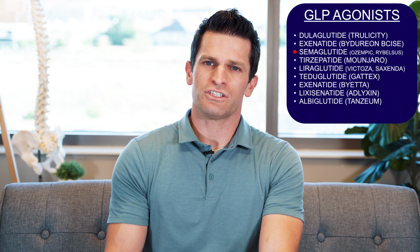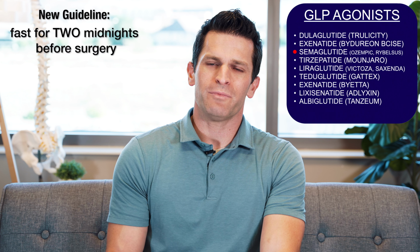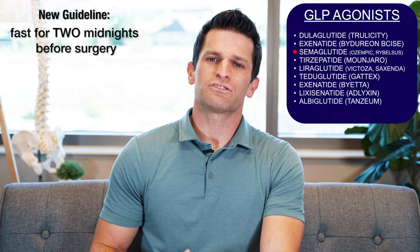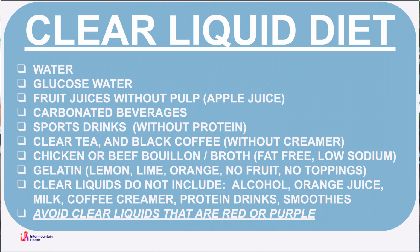If you have been taking Ozempic or one of the other GLP agonists, you are not supposed to eat anything for 2 midnights before surgery. Typically, patients would be instructed not to eat anything the night before surgery, like at 11 p.m. or midnight. But the instruction is to not eat anything for 2 midnights. We had a patient recently who had surgery on Tuesday evening, and she had not had anything to eat since Sunday evening. She was appropriately following the guidelines and had been fasting essentially for 48 hours. You are allowed to have clear liquids up until a few hours before surgery.